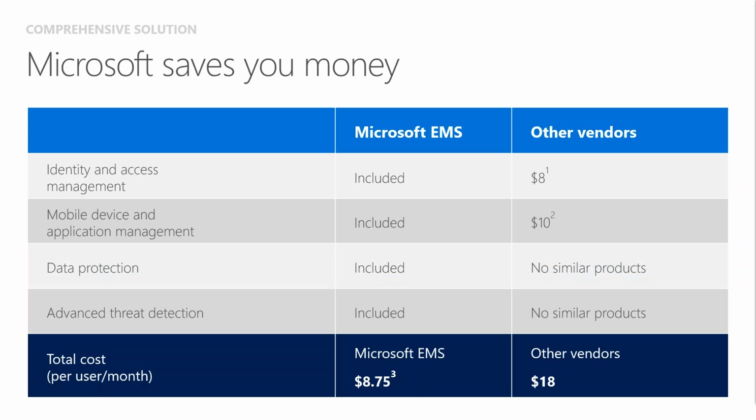The next slide we want to show you is essentially how we're going to save you money. That's the biggest piece. How do we get the people that write the checks to get on board? So this is what we want to show. Rather than having to break out all of the tool sets that we've been talking about, instead of having to go out and buy an identity and access management tool, which again, we've quoted some sources here, but let's say it's from another vendor. Mobile device and application management, data protection, and then on top of that, advanced threat detection, which we haven't seen anything that'll parallel that.